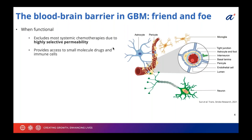Together, these cell types form what is known as the blood-brain barrier, or BBB, and they ensure that its highly controlled and selective permeability fulfills its main function of preventing toxins from entering the brain. But this selective permeability also means that most standard chemotherapy drugs are not able to cross the BBB. And so chemotherapy options for GBM are limited to small molecular weight drugs such as temozolomide, and potentially also modified immune cells, which is something that I'll talk about later.